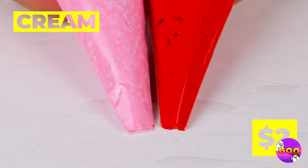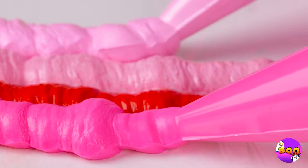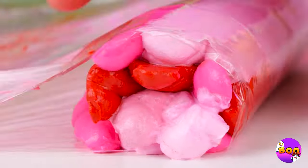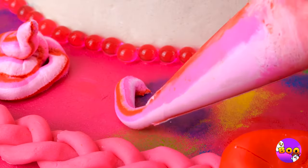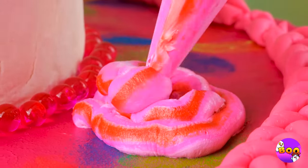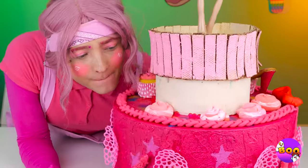Now we're gonna need some cream. Pour it out in a line and add more to the side. That should be enough. Roll it up. Now make a bunch of little swirls. It's just the final touch our cake needed.